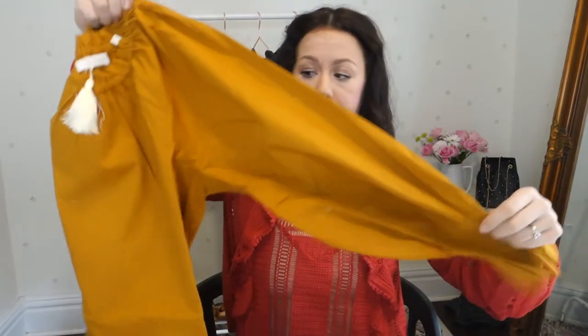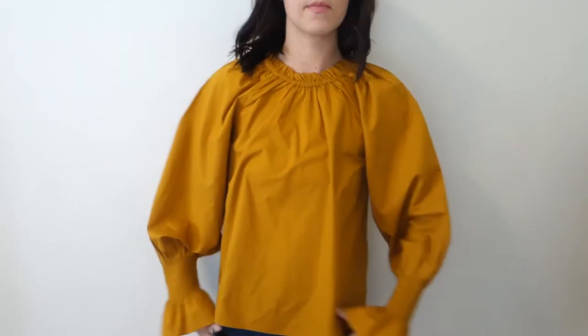And this also has elastic sleeves at the bottom. Oh, so pretty. Oh. And then this is top number two. This is called the Harper top. And this is the golden hour color I was talking about. I love this mustard. I think it looks nice on me with my hair color, especially. And this comes in a dress form too, but let me talk about the top first.